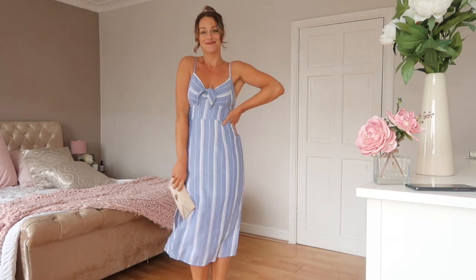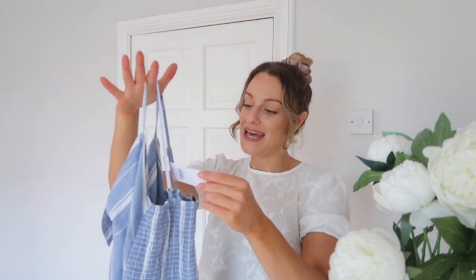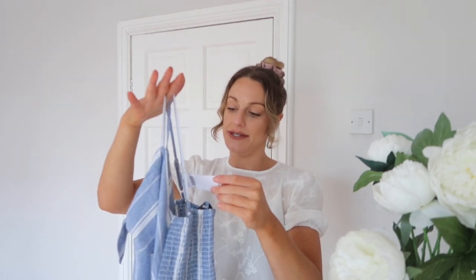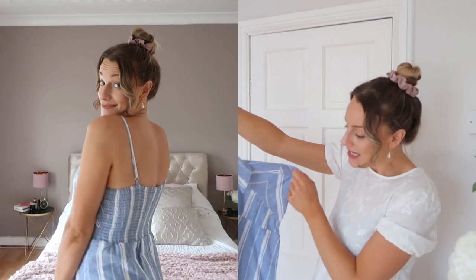It's also got adjustable straps, which, as you'll know, I always love because again, we've all got different size shoulders. We're all amazing. We're just all different. But I'm glad companies are accommodating for that. This actually contains linen, so it's not all linen. It does have a linen feel to it. This was £28. I love the length on this.